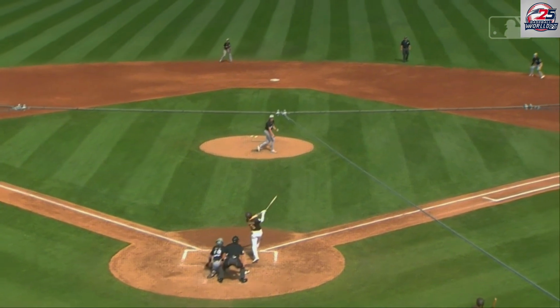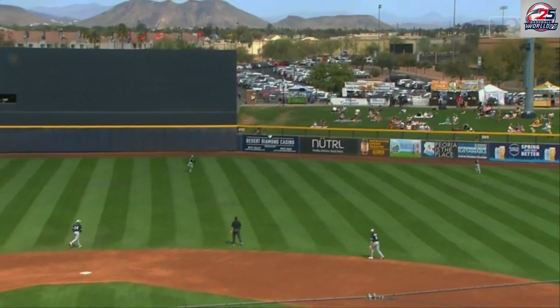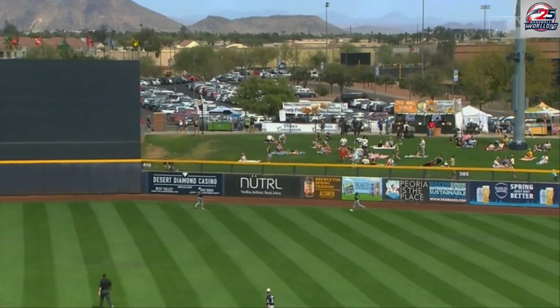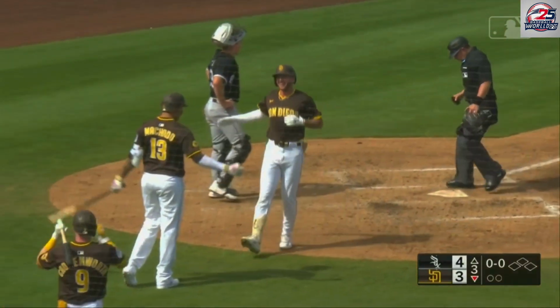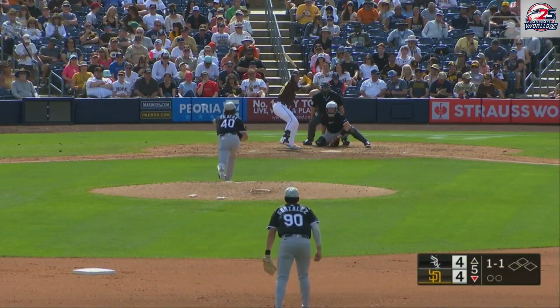Change up. Left up in the zone, and Jackson Merrill takes care of it. Right center field. Beautiful stroke. Continues to have a great spring. And now Sheets as well.